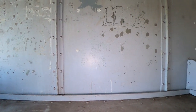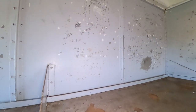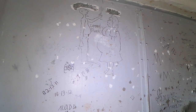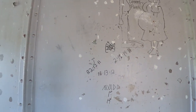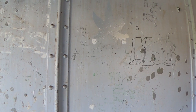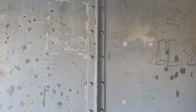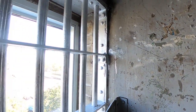This one's like the scariest one, I think. It's interesting how you have to go through that 5 foot door to get in here. Look at all this. There's a lot of inmate stuff here. Let's see if we can get a better look. What did this say? 22, 12. Oh, this was 2019 right there. Now, I don't know what those are. Maybe they're Bible verses. It's a really interesting place.